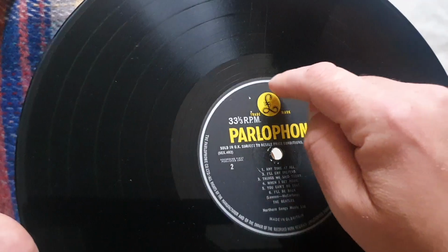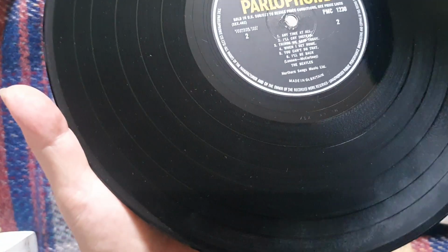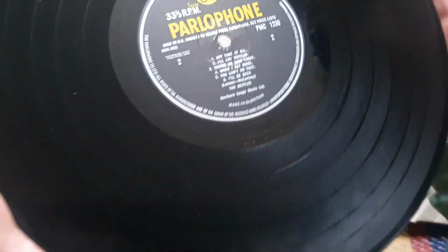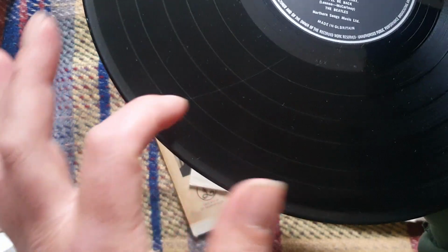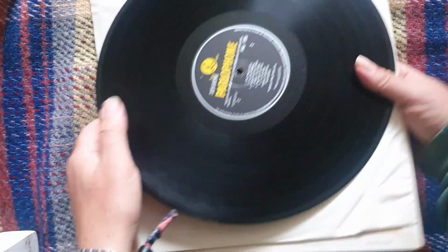There's a bit of a scratch there, but it doesn't have a bad effect on playback quality. There's again a bit of a scratch there, but really, when we consider that these are essentially £9 each, they're very, very good records.